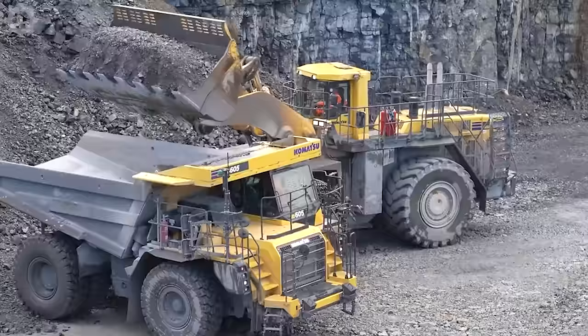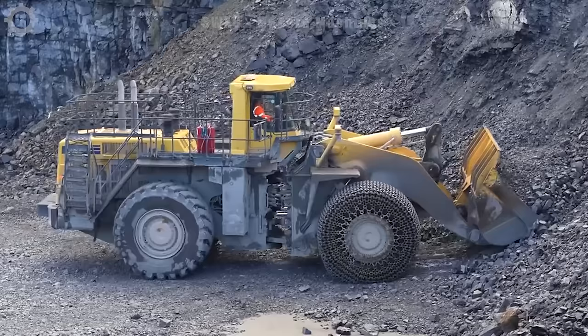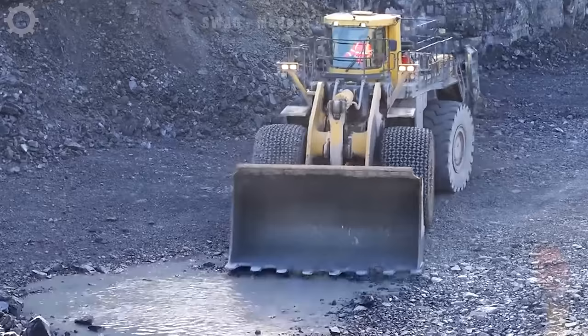Komatsu WA800 large wheel loader is designed for use in heavy-duty construction and mining applications. Known for its impressive size and carrying capacity, as well as its advanced features and cutting-edge technology, the 640 horsepower WA800 is a popular choice for mining and construction companies worldwide.